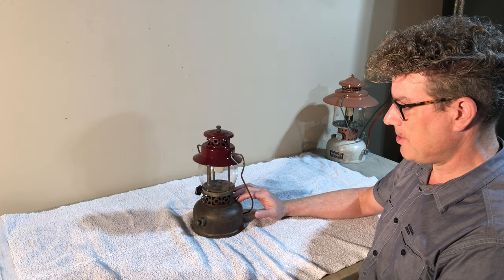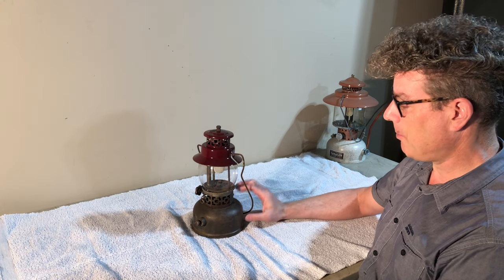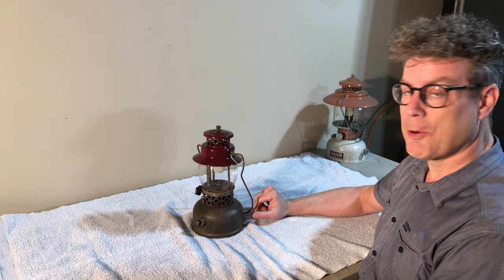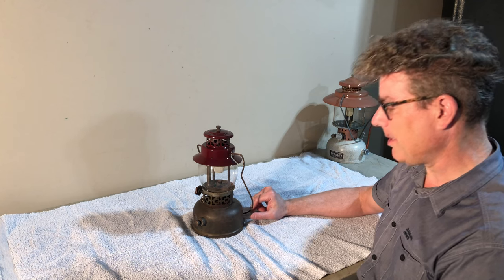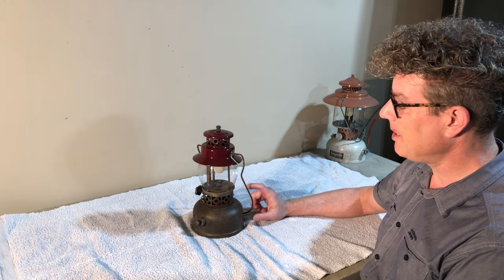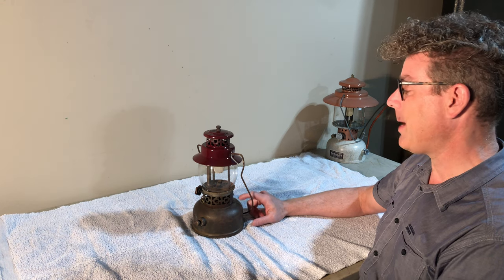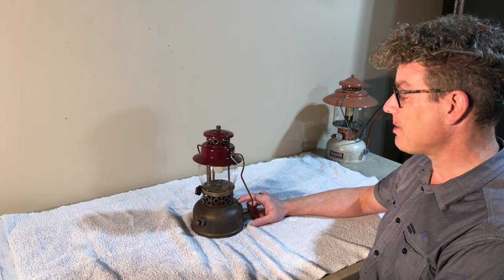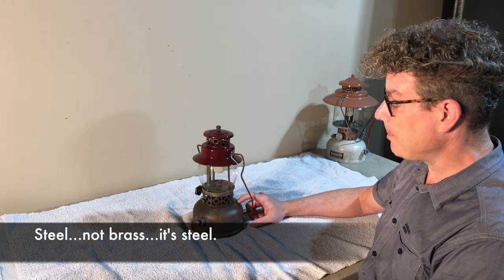Most of the 3016s you see have a chrome-plated fount and a chrome-plated collar. AGM used chrome, whereas Coleman used nickel. The chrome doesn't hold up as well. It's more susceptible to rust. So a lot of the founts are problematic. AGM's brass founts are also notorious for stress cracks. So being brass probably saved this.